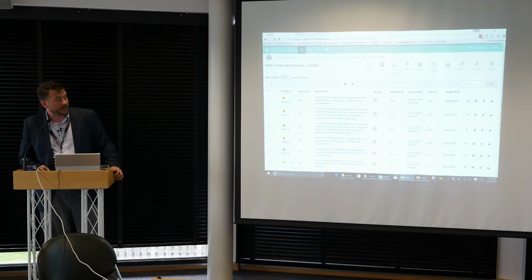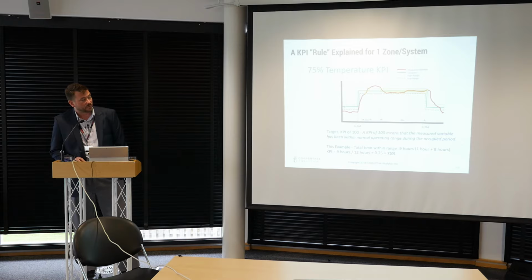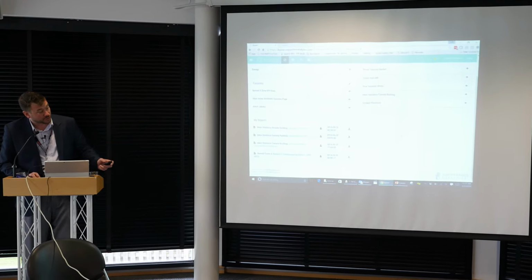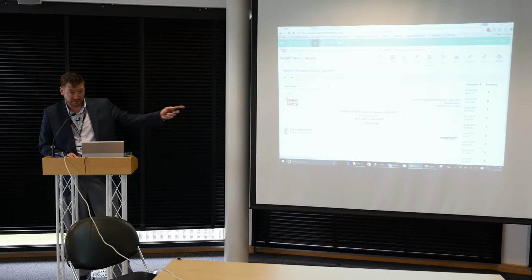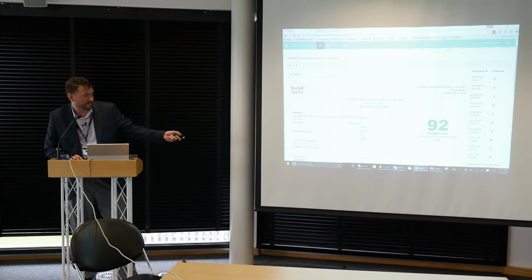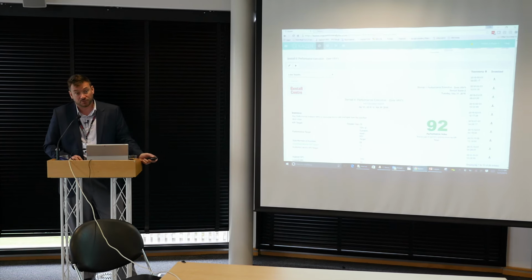Or I can come in here and I can send this out to somebody. So measure the relative performance of something to either its baseline or to where I want it to be. So this is a room temperature, a zone temperature performance KPI report. So we're looking at that specific thing I just showed you, and we're calculating, in this case, we're looking at 59 zones. The average of all 59 is 92% within 1.5 degrees of set point during occupied hours.